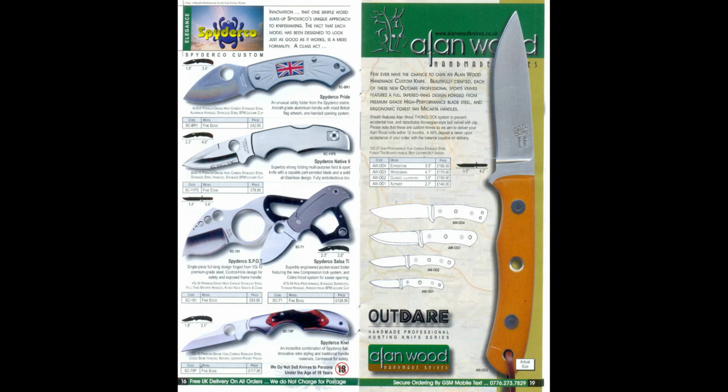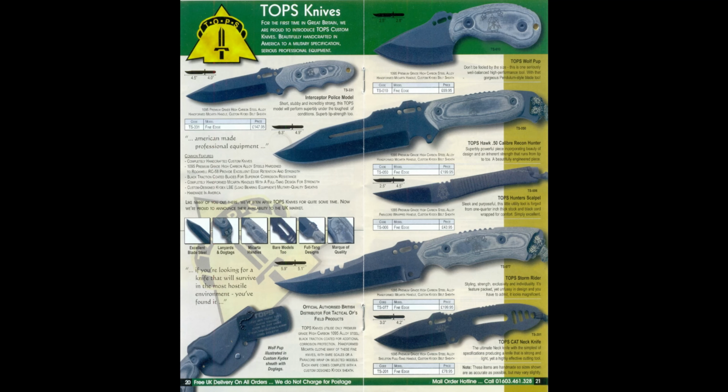Right, got some next page now. 20 and 21, Tops knives. Never owned a Tops knife. Yeah, look alright though. How expensive? 50 for the little scalpel. Yeah, I don't mind the sort of black coated tactical knives like that. They do look quite good. As I say, never had a Tops knife though.